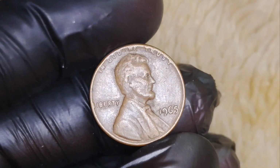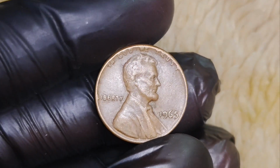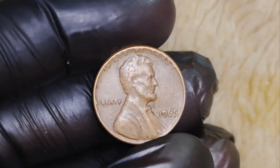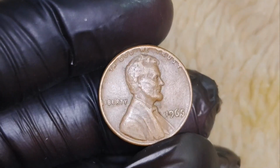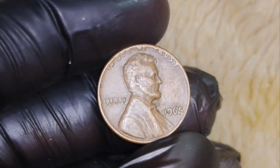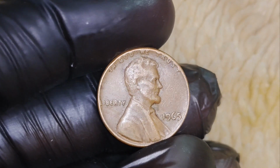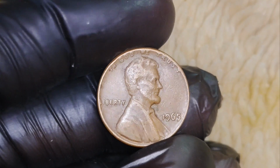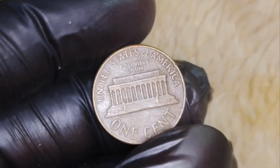By 1965, the United States was facing a coin shortage. The mint had to adjust its production methods, which led to the introduction of a new composition for pennies. From this year onward, pennies were made from a mix of copper and nickel rather than solid copper. However, not all 1965 pennies are created equal.